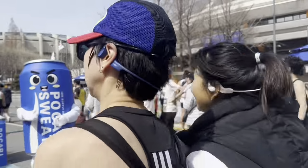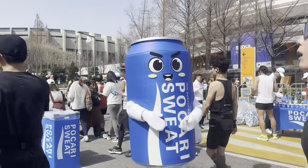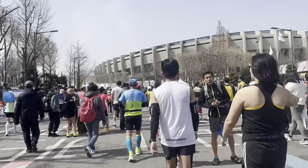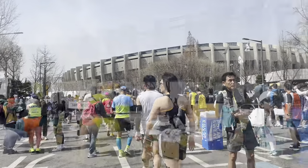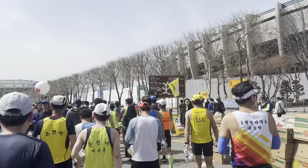This is the free flow of Pocari Sweat that runners received after the race. We could take as many cups as we wanted. Pocari Sweat is among my favorite isotonic drinks, so it was definitely up my alley.